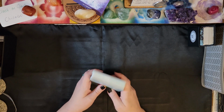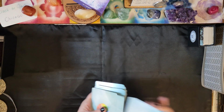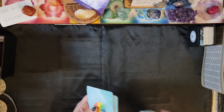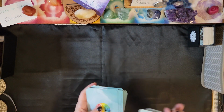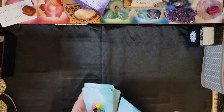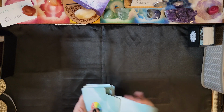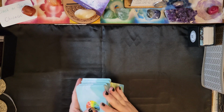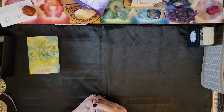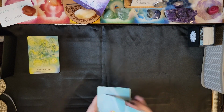All right. What is the personality of this deck? The element of air. Thoughts, mind, and communication. Okay, so thought-provoking. What is your strength?